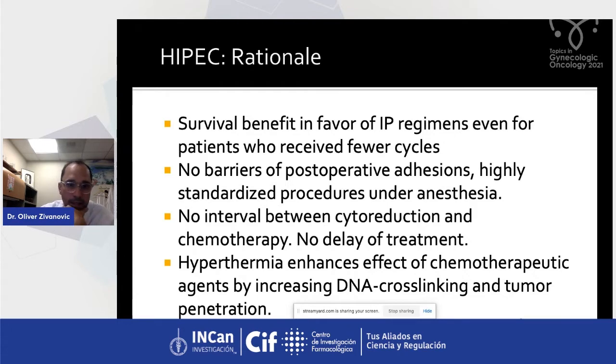But giving the chemotherapy intraperitoneally after surgery in multiple cycles was associated with a higher rate of morbidity, and it was underused even in high volume centers in the United States, because logistically this was challenging. There were a lot of patients who complained about abdominal pain and more complications, so it never really materialized in a widespread use.